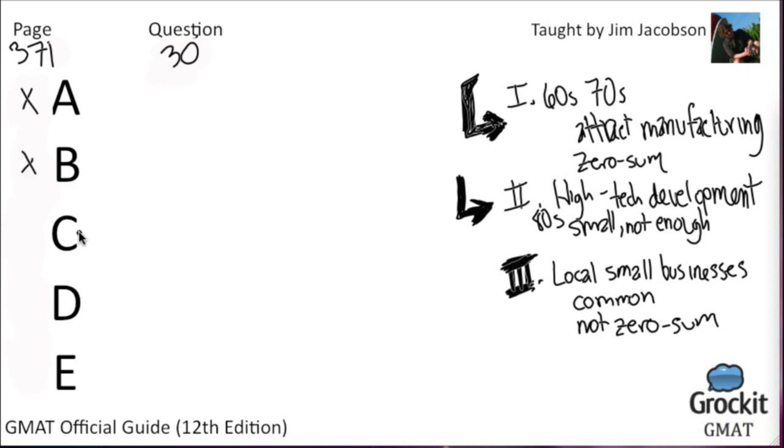C, it encourages the growth of related industries. Again, probably true. Probably not in the passage, and therefore definitely not right. No, I mean, there's no probably not. It's not in the passage, so it's not the right answer. D, it takes full advantage of the existing workforce. This is definitely not true. In fact, it doesn't take very good advantage of the workforce because the number of people qualified for these high-tech jobs is very small. That's the disadvantage that it states in the passage. So this is the opposite of what we're after and wrong.